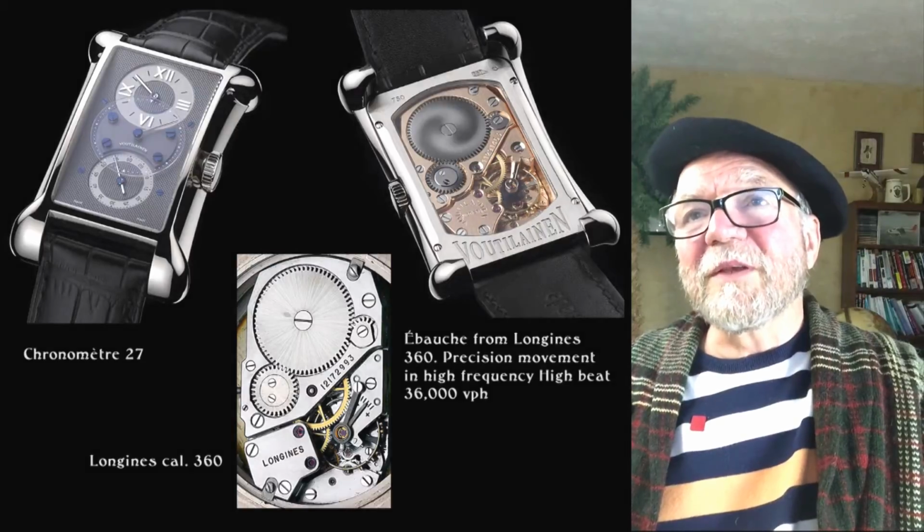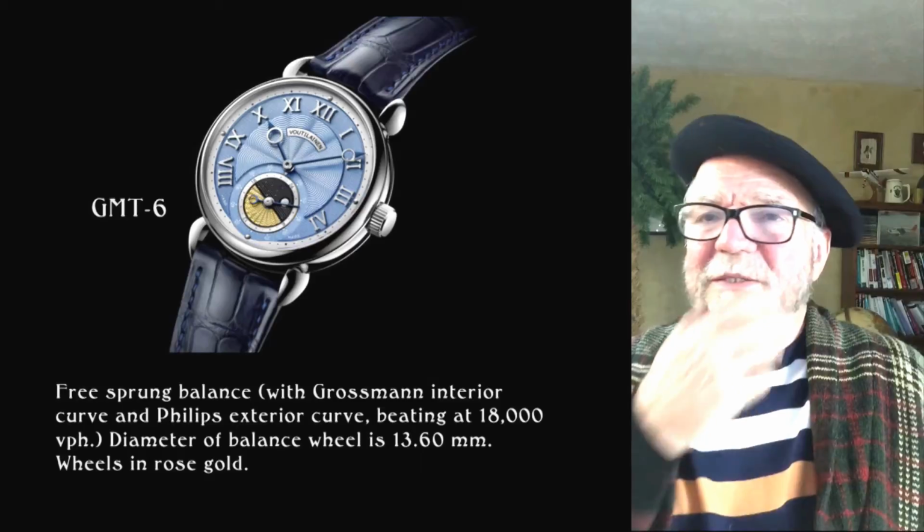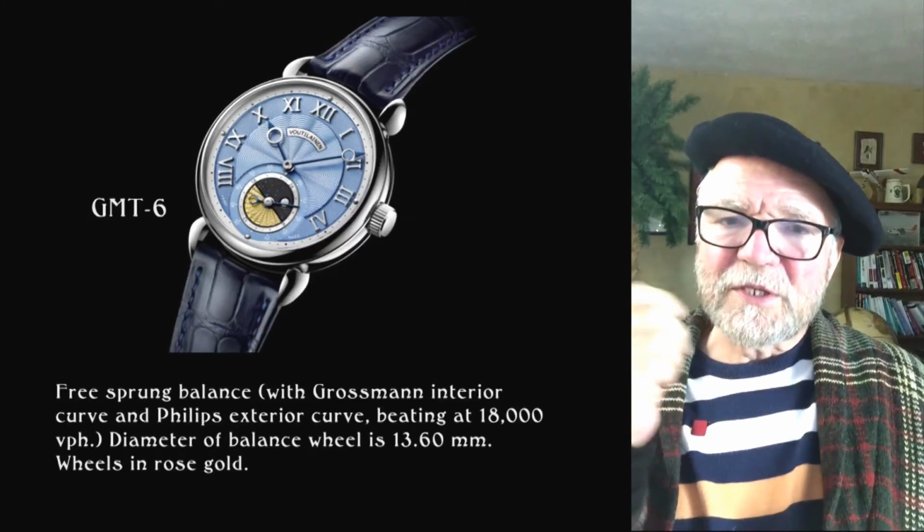Okay, this next one is the GMT6. Now there is something. This has a free sprung balance.